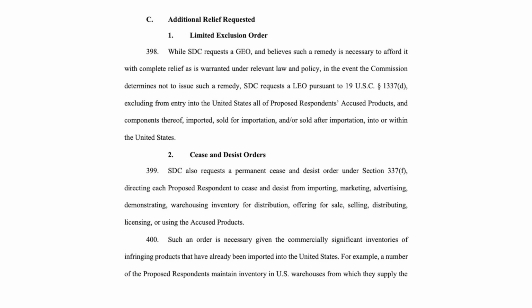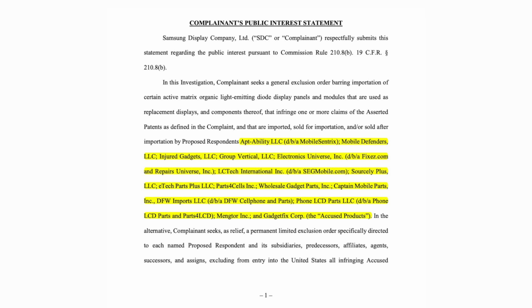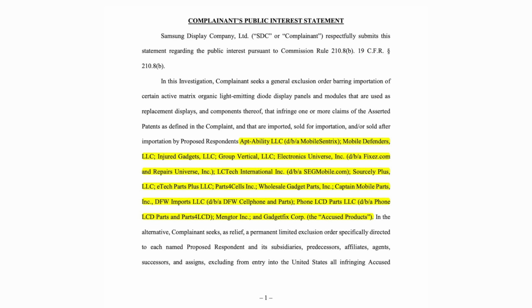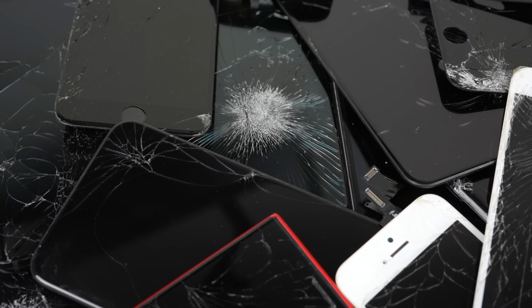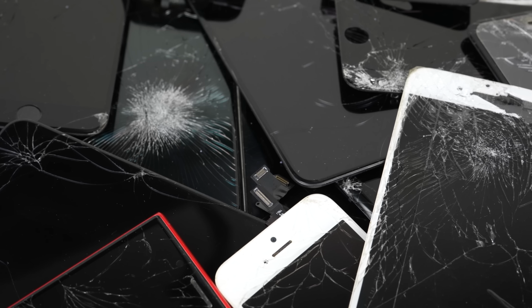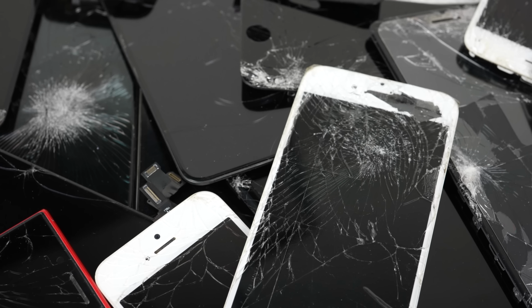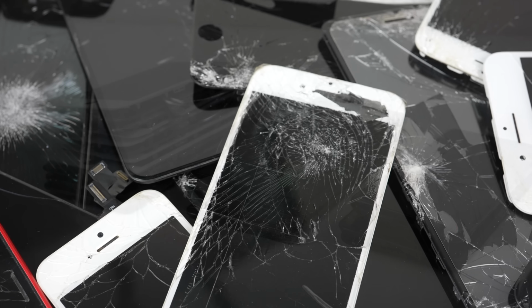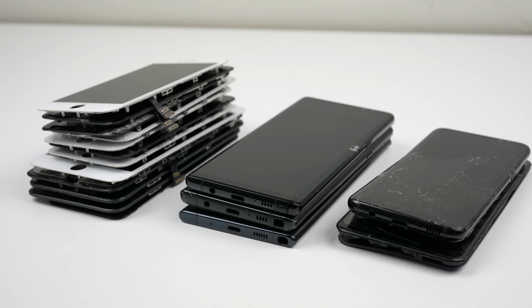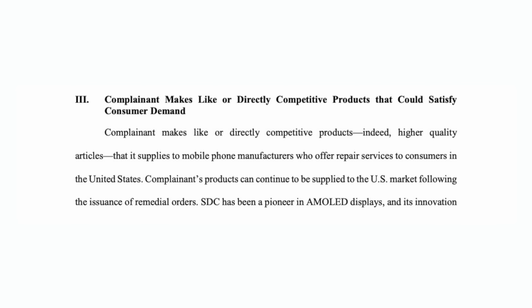However, Samsung Display Company does make mention to be accepting of a limited exclusion order, meaning only the companies listed would be prevented from importing, selling, or marketing these screens. Either way, this will be a huge impact to the repair market in the United States. I understand people shouldn't be able to rip off someone's patented work, but that shouldn't mean we should ban all replacement phone screens. The document does make mention to the fact that the complainant makes like or directly competitive products that could satisfy consumer demand, and that the requested exclusion order would not adversely impact consumers.